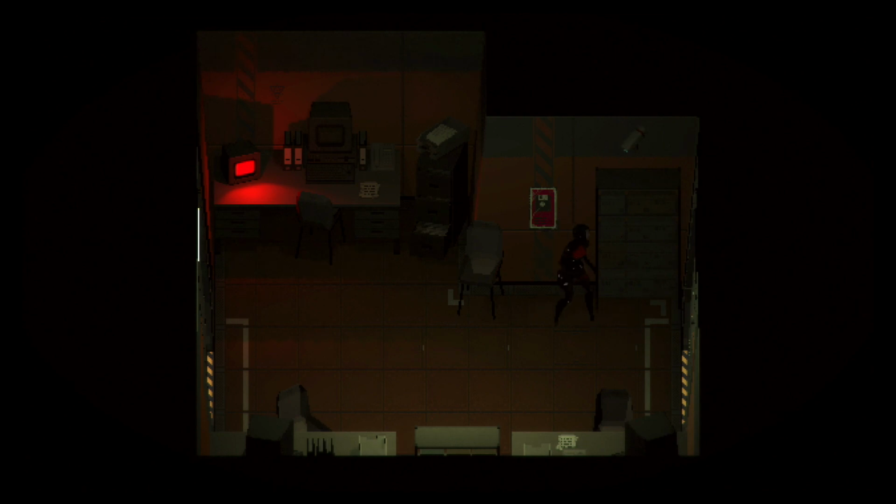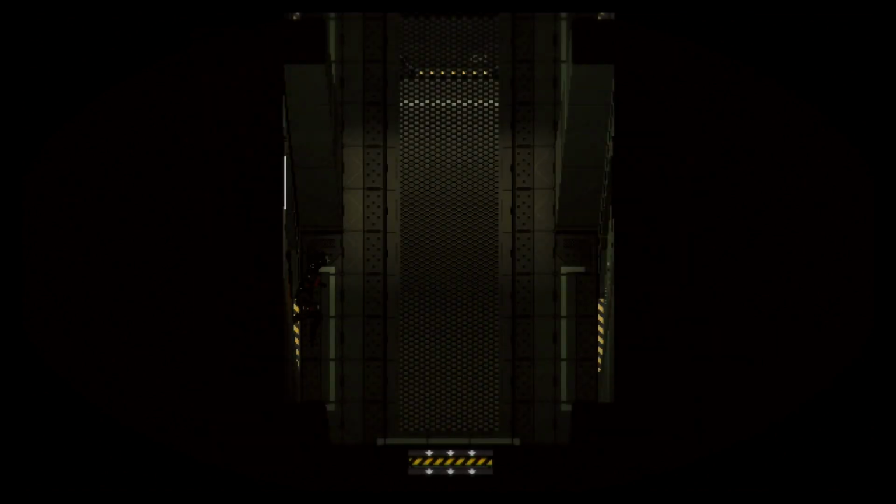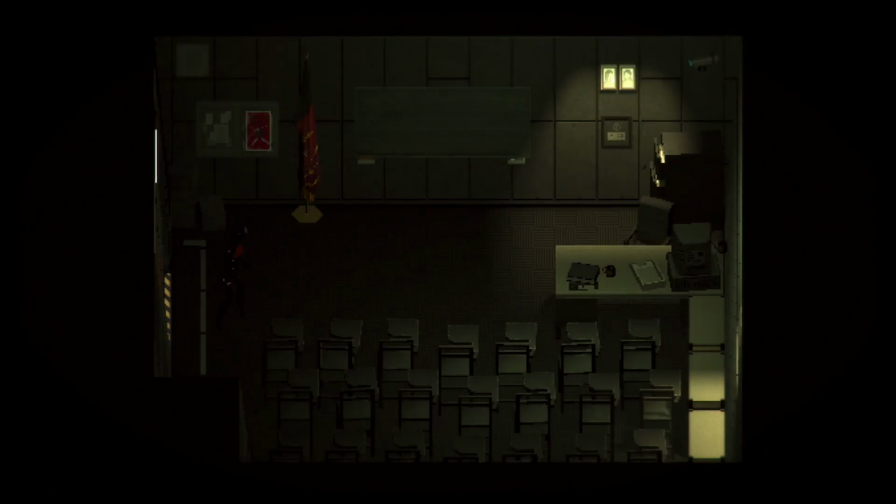Honestly, fairly good advice in real life. No, we already got that. This is a big area. It's making me nervous. Let's stick to the bottom half of the screen, then we'll go exploring later.